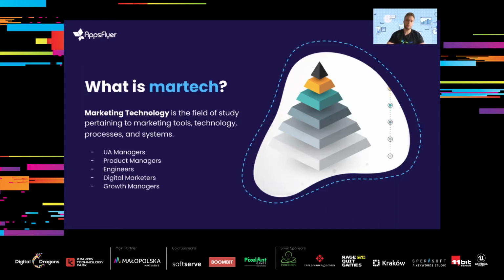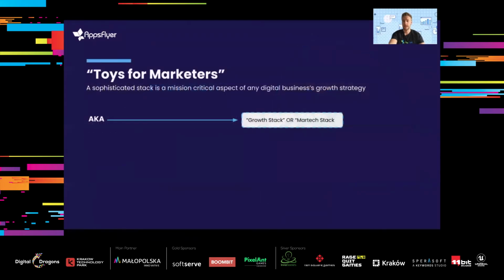But I would also like to point out, before we move on with marketing technology, that we have the definition here on the slide, but what's worth mentioning is that certain sub-functions in marketing, let's take user acquisition manager, almost solely rely on tools to work entirely. So if you think about the tools, they need to provide you with the right insights and the right data so that you can make the right decisions when it comes to marketing, product, and engineering. And again, it's sometimes called toys for marketers, and you see that those things change a lot.